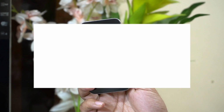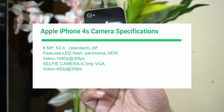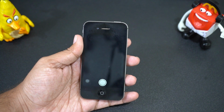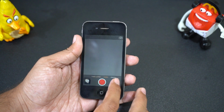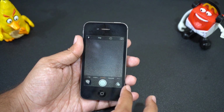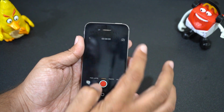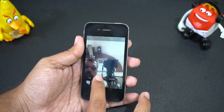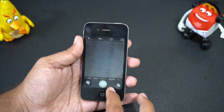Talking about the camera, this phone has an 8 megapixel camera with Sony Exmor IMX145 sensor and f2.4 aperture. It was one of the best, or we can even say the best camera phone of its time. iPhone 4S can shoot 1080p videos at 30fps with digital image stabilization. Other features include panoramic mode, live filters, time-lapse video and HDR. At the front is a 0.3 megapixel VGA camera which can shoot up to 480p resolution videos. You also get time-lapse and live filters in the front camera as well.